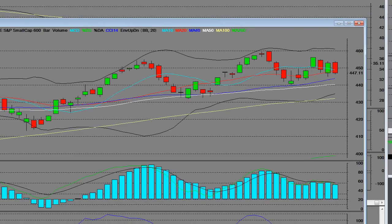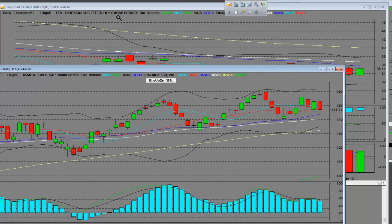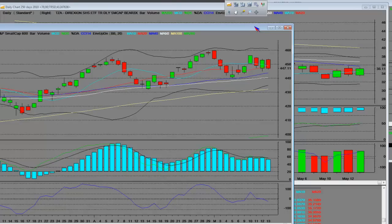MMTs, I had to bring up the SML.X CBOE S&P Small Cap 600 because the bear ETF right here is Small Cap Bear 3X. So in order to make trade management and identify where sell programs are going to occur and where buy programs are going to occur, it's my duty to show you that if I'm selling down in the broader index itself, then this small cap bear 3X is going to break above its moving averages, and this is going to come down and test these moving averages.